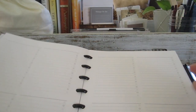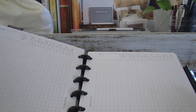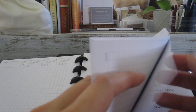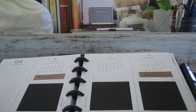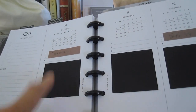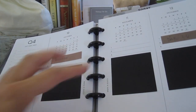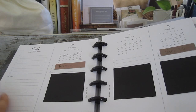Lined pages from Cloth and Paper. I've got these organized lists from Infinite Lotus. Then I have this daily grid from Cloth and Paper. And then I've got the 2021 overview from Cloth and Paper, which I'm also getting for 2022, which I love because I use these black sticky notes to plan like 3 different things for each quarter, and then any trips I'm taking, any ideas that I have for the quarter go in here.